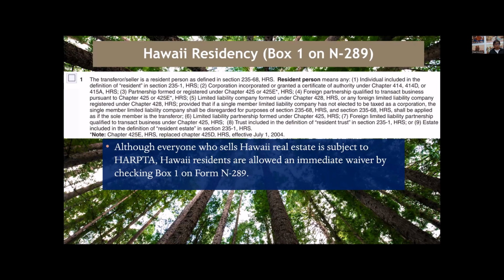So Hawaii residency, that's the first box in the N-289. Although everyone who sells Hawaii real estate is subject to HARPTA, Hawaii residents are allowed an immediate waiver by checking box 1 in the N-289.